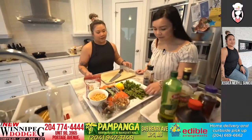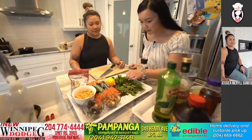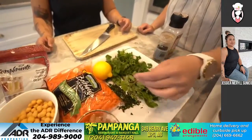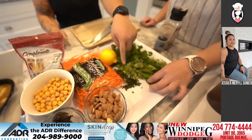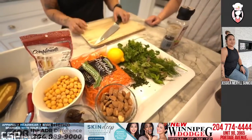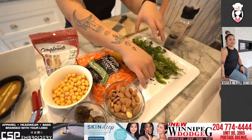So what do we have here? We have the dill. And then we have parsley. We have some cilantro, and then what is this, just mint? Mint? Yeah. And then this is basil. Basil? Okay. So I'm going to just take all of these. I washed them already.